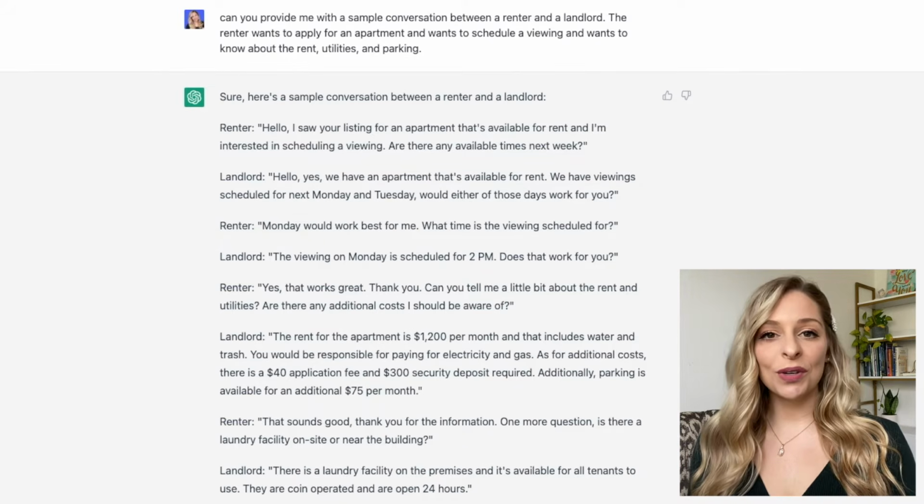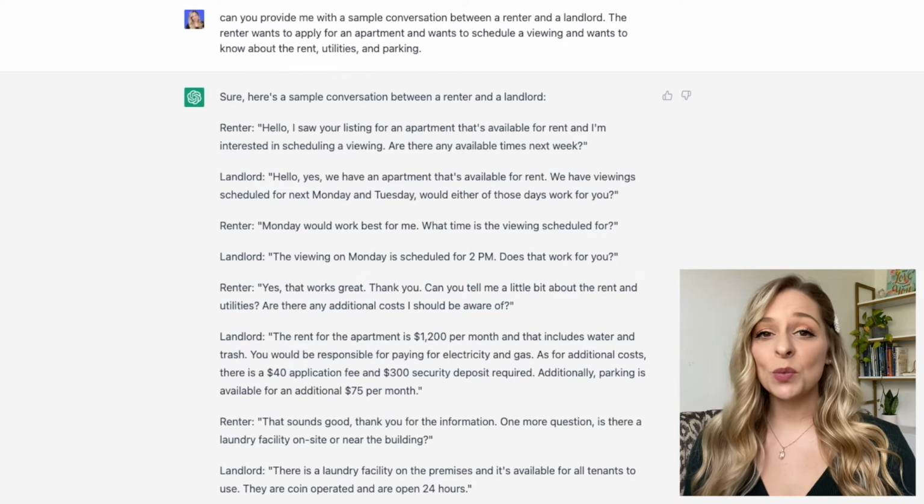The more details you include about the situation, the better, so that ChatGPT can address every point you mention, but this is what it said.